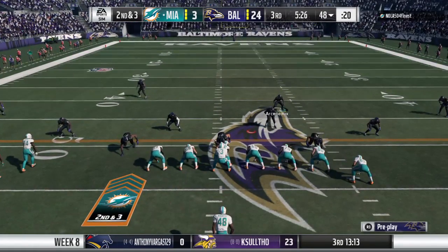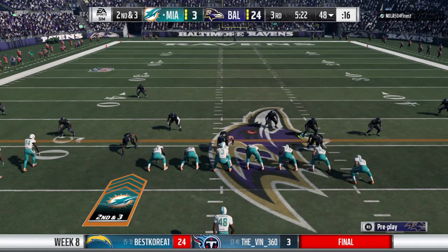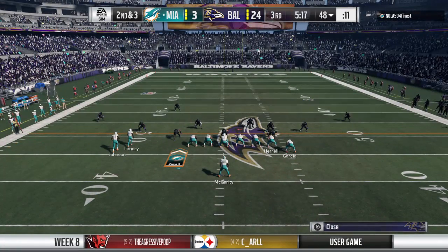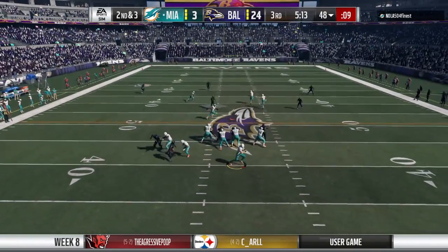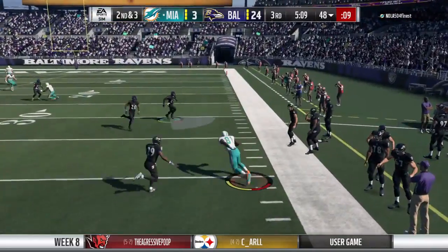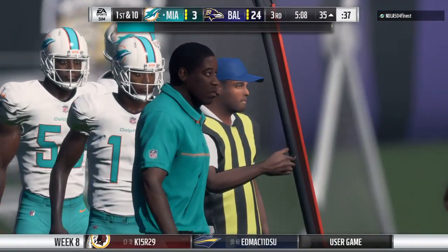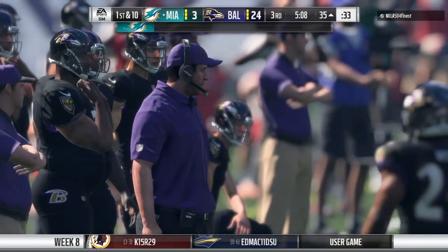Here we go now. Back to throw again. Flush to his right. Going to throw right side here. Complete. And he's going to be out of bounds down near the 35-yard line. The Dolphin passing game rolling here. They've got another first down.